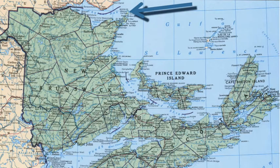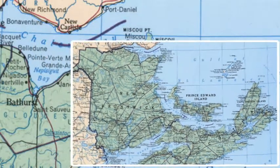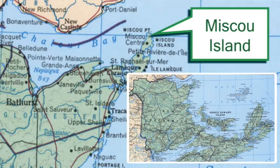Miscou Island is located on the northeastern tip of New Brunswick between Chaleurs Bay and the Gulf of St. Lawrence. We are going to visit the harbor, island lighthouse, and historic church, and take a walk through a bog. Come travel with us!